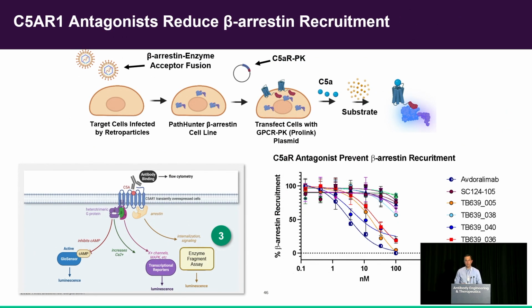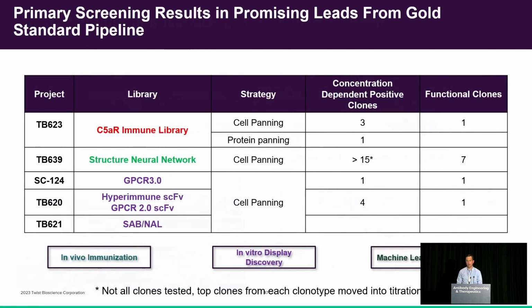We then looked at their activity in a beta-arrestin recruitment assay and showed that we had really nice functional activity for many of the clones. It wasn't at the same level as the clinical control antibody, and so we went further and did additional rounds of optimization to see if we could increase the potency, which I'll show you in the next slide.